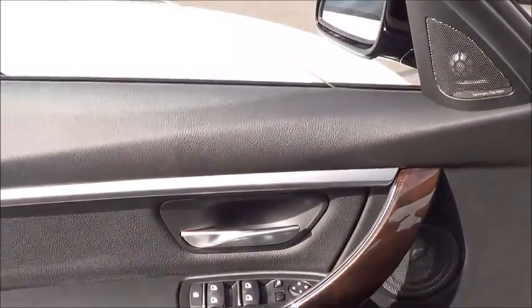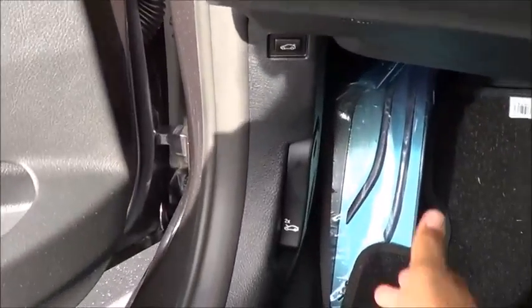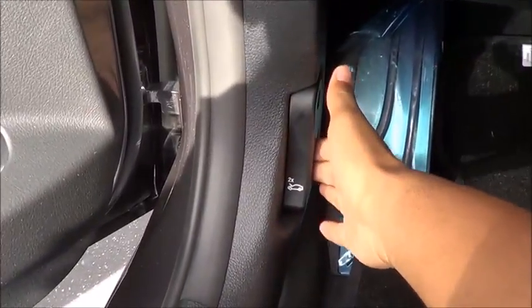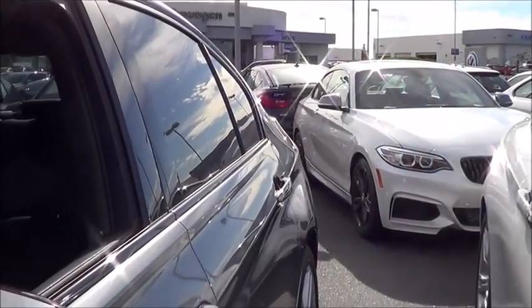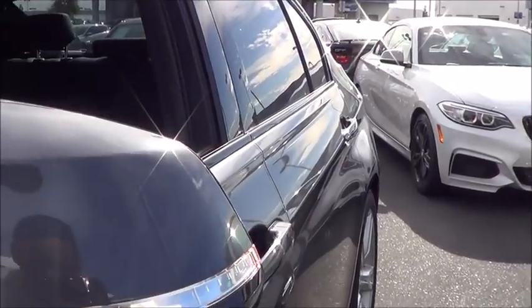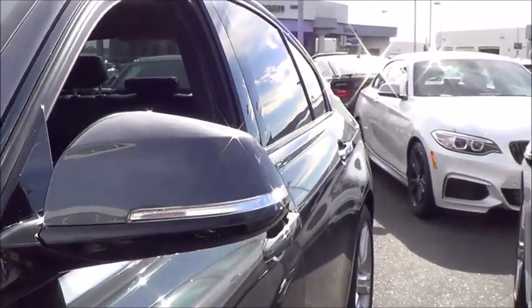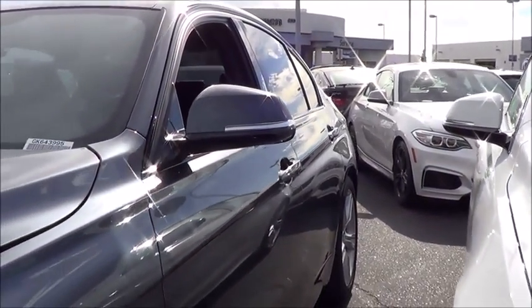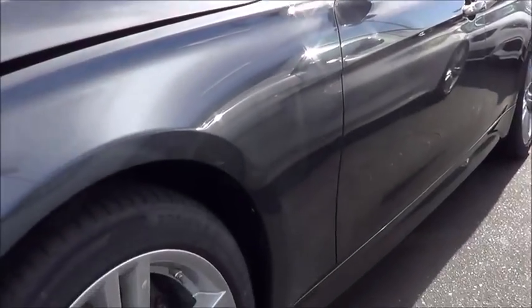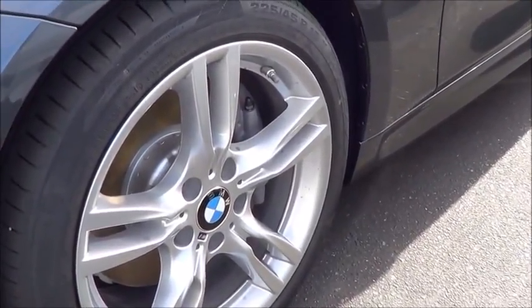Automatic driver's side window. Let's go ahead and pop up the hood, check out the engine bay. And to pop up the hood, you actually have to pull on the lever 2 times. Heated exterior mirrors with LED turn signal indicators. Like I said, you do have 18-inch alloy wheels that come on the M Sport package here.